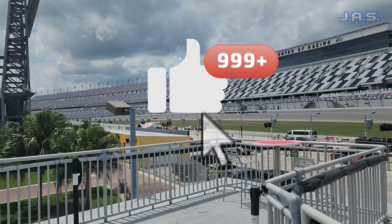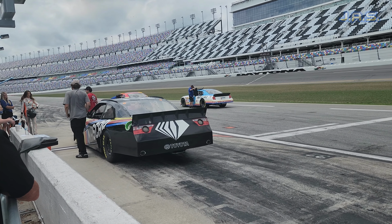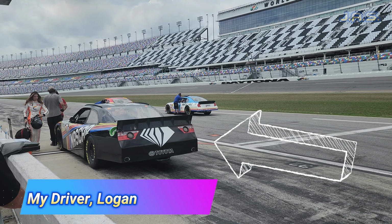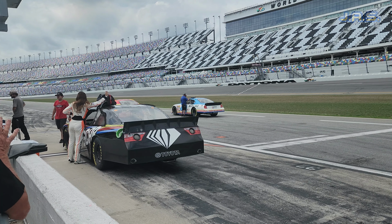Now, for me, there was this young lady, I believe her name was Logan, but I could just tell she was a beast. I was like, please let me get this girl. There was another guy as well. I don't know what his name was, but it was just something about her where I could just tell she was ready to get it. And so thankfully, I ended up getting her.